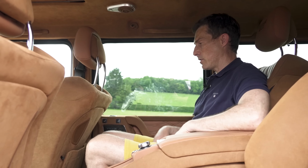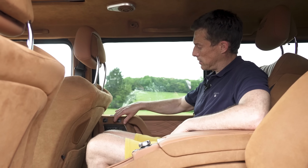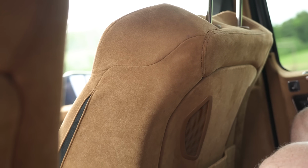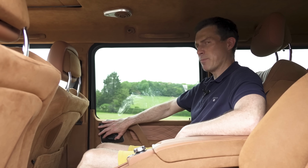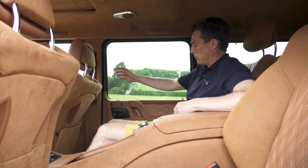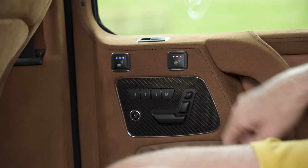So let's say I'm a mafia boss and I'm off to the arms deal and I need to stretch out. Look, I can move the front passenger seat forward. Give myself more knee room. Yeah, that's better. Don't care who's sat there, they can't complain because I'll just shoot them in the back of the head. I can also then take control of my seat and then recline, make it more comfortable. I've got heating and ventilation here on my seat as well.